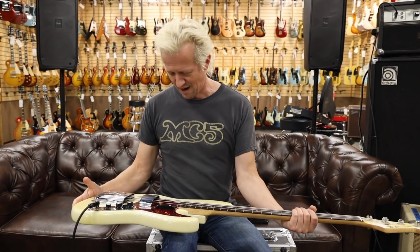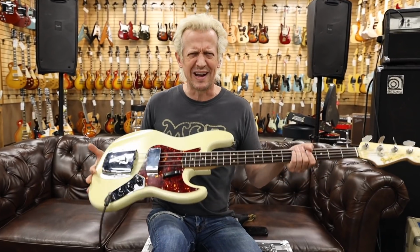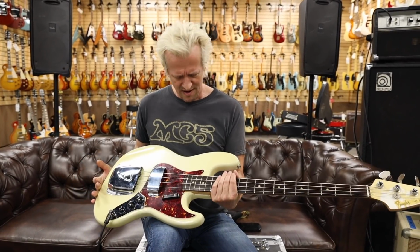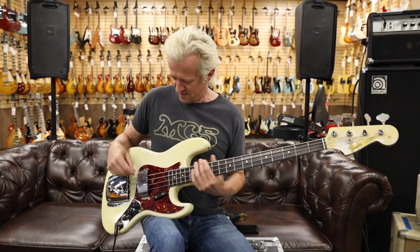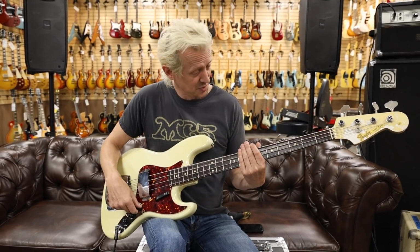I can't believe how consistent the checking is on this. Really lightweight too, really nice. It's a great era. No skunk stripe. Just a beautiful instrument. All the guards, everything in place. It's a really great instrument. We'll start with the neck pickup.